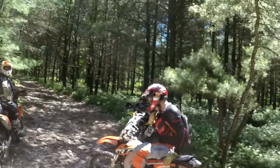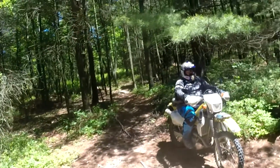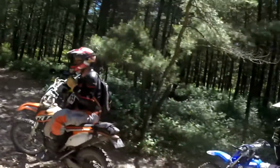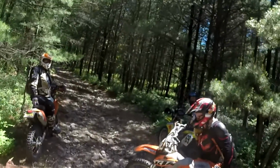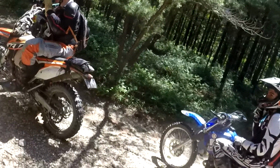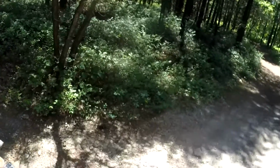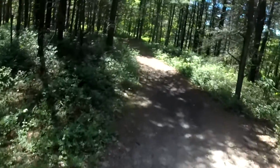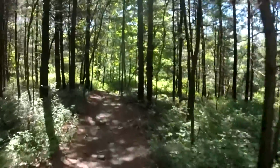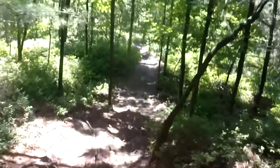Let's take this one. I want to try something that's easy for a minute. Now, of course, I have no idea whether this is actually easy or not because we've never ridden in this area, but it looked mellower.